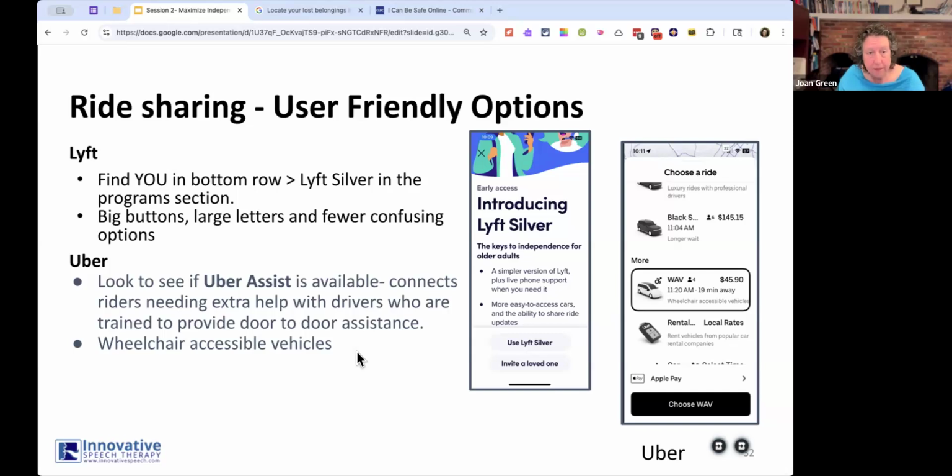And then Uber has something called Uber Assist. I'm not sure it's available where I am, but in many places, it's rolling out now, and it connects riders needing extra help with drivers who are trained to provide door-to-door assistance. So you can learn more about Uber Assist. I don't know, there's probably an extra fee associated with it, but I don't really know the details, but it's interesting to look into. And also with Uber, you can select wheelchair accessible vehicles. So I have an image on the right, a screenshot of my phone, looking for a wheelchair accessible vehicle for transportation.